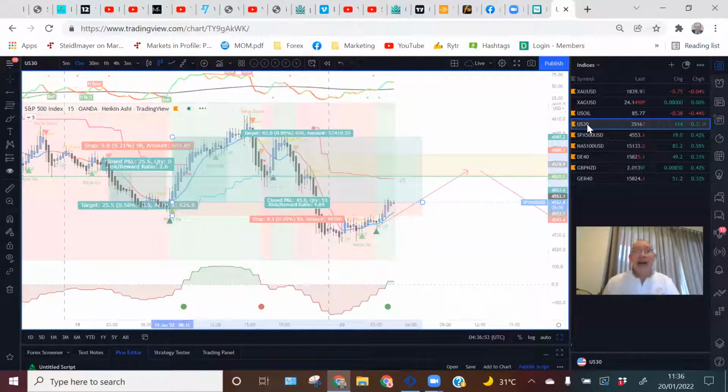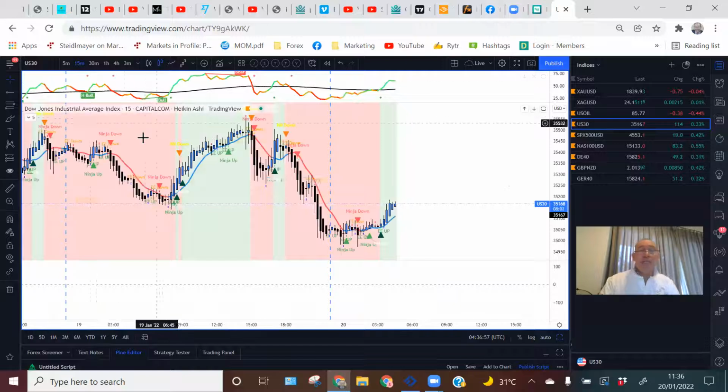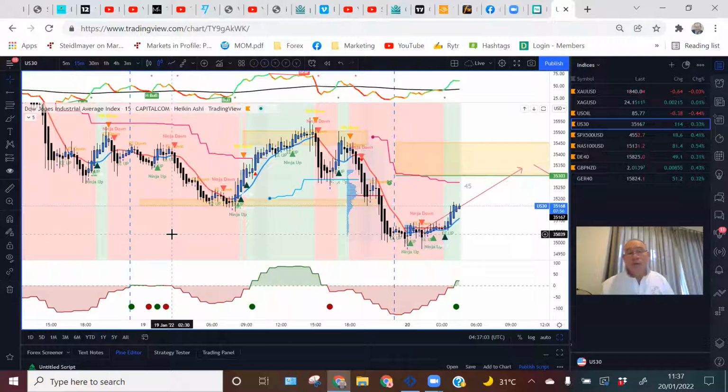The US30, now that had some movement in it, ladies and gentlemen. Now this is the 15-minute time frame. I'm using Heikin Ashi candles for this, ladies and gentlemen, just to show you this here. Now, next week I'll be showing this off with the amazing harmonic scanner we use in the site, the Ninja trading system team, and how they combine together to create something just incredible.